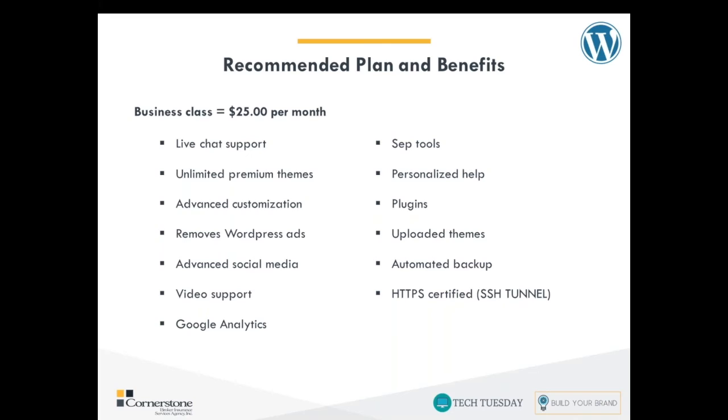My recommended plan and benefit for WordPress, if you're going for it, is the business class option. It provides live chat support if you're having trouble. It allows you to pick from pretty much unlimited premium themes. It's probably got the most number of different starting themes available to it out of everything, not just because it's got a very large library, but because there are a lot of different third-party sites that have WordPress layouts available.